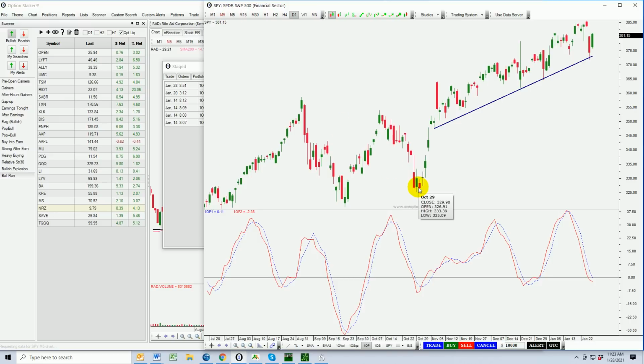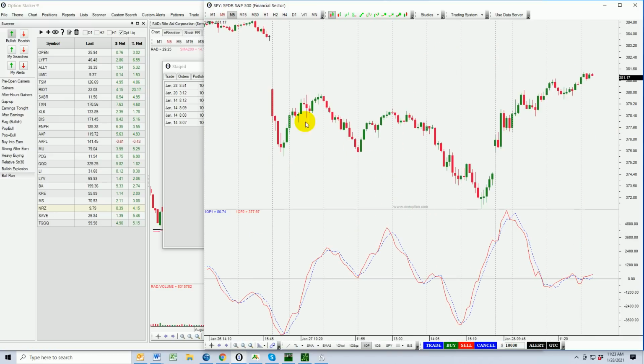We're going to the 5-minute chart, and I'll show you why I feel that way. We had the gap down. Market sold off and then it bounced, but that bounce could not even get back to the opening or the high of the day from that gap. That was a bad sign. Market pulled back. We tested the low yesterday.